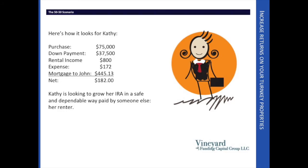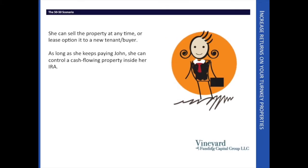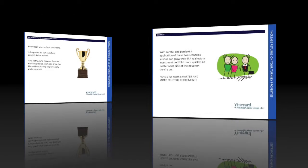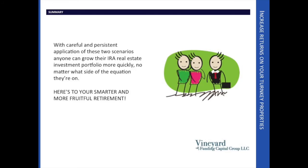Now, Kathy's looking to grow her IRA in a safe and dependable way that's paid by somebody else, her renter. So she can sell the property at any time. She could lease option it to a new tenant buyer. She can do whatever she wants with it. As long as she keeps paying John, she can control a cash flowing property inside her IRA. John grows his IRA cash flow roughly twice as fast. And Kathy, who may not have as much capital as John, can grow her IRA without having to personally make deposits. With careful and persistent application of these two scenarios, anyone can grow their IRA real estate investment portfolio more quickly, no matter what side of the equation they're on.